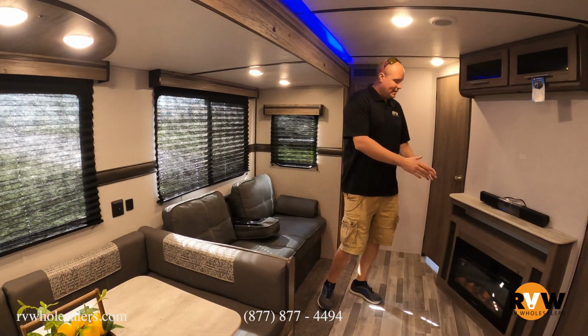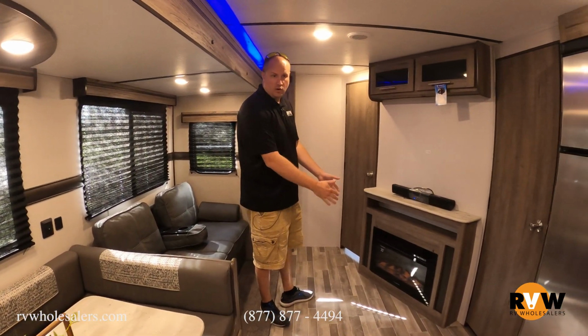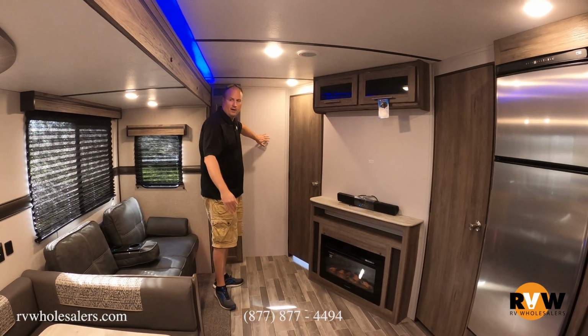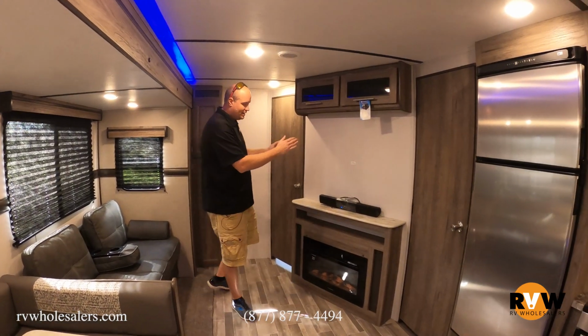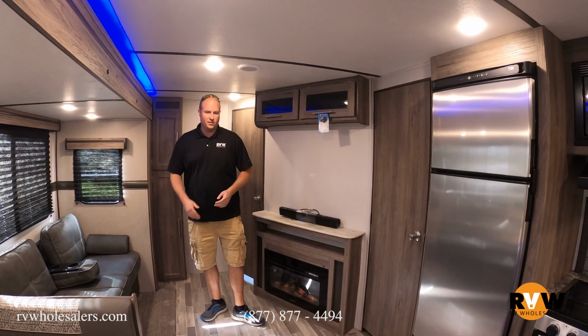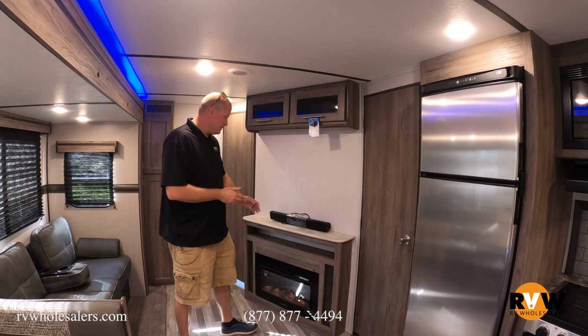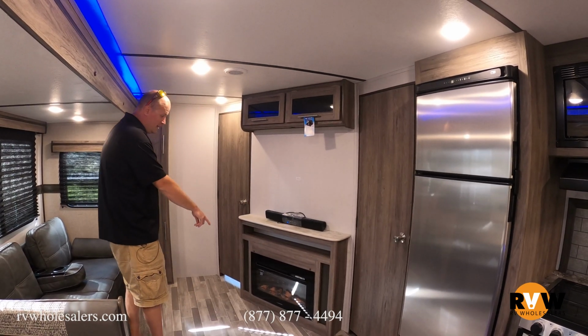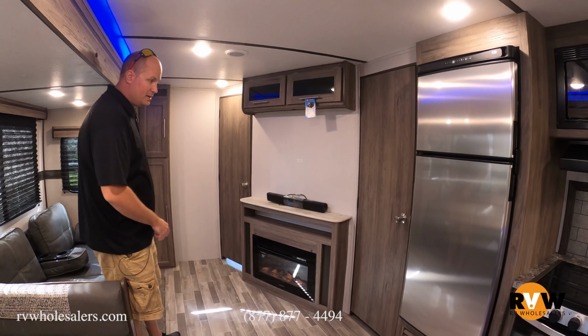You notice how they've got the entertainment center directly across from the seating. A lot of units are right on an angle over here, so not everybody can see it. They've really designed this model to be able to accommodate everybody as far as viewing the television, hanging out, and everything else. It does come standard with the soundbar fireplace. It's got a 30-inch Furrion fireplace on it.